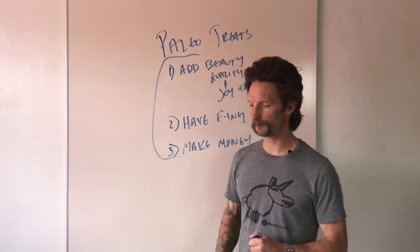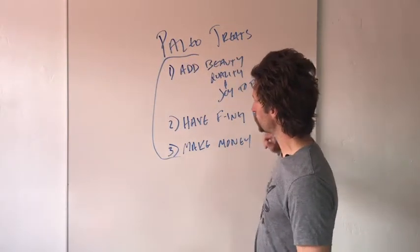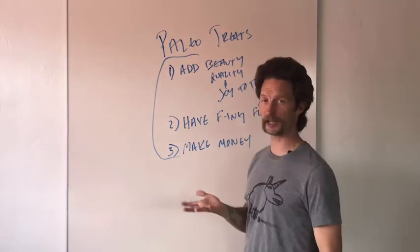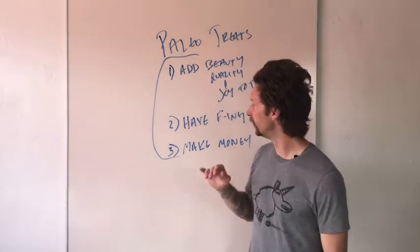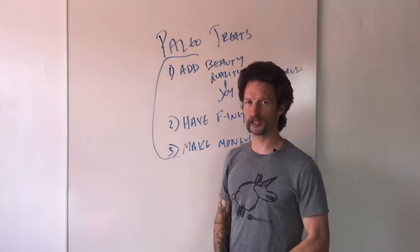But what we've seen is one of the most powerful ways to affect people in all of these aspects is to have a cookie company. And that's what's worked the best for us. That's what we like to do. That's what's been the easiest and the most effective way to get these things all to happen. So that's Paleo Treats in a nutshell.